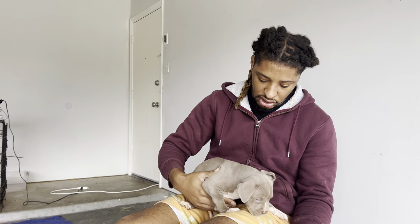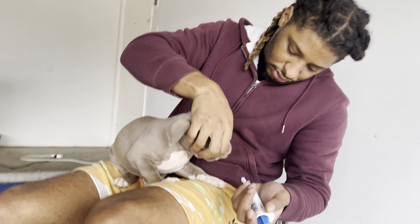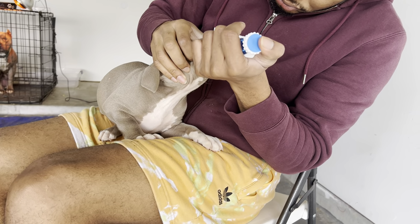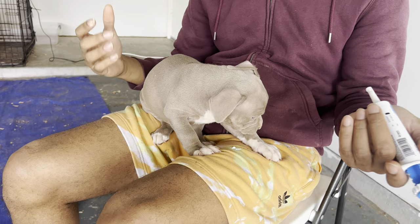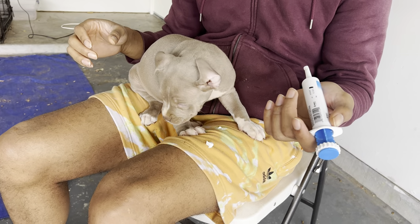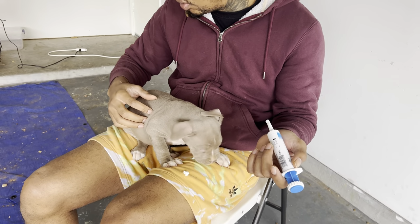Watch out. Move that big old arm. There you go. So this is maybe the largest female out of the litter. Huge. Big girl. If one of them is bigger than the other, I give that one a little bit more. She is a big girl. She's one of the largest.